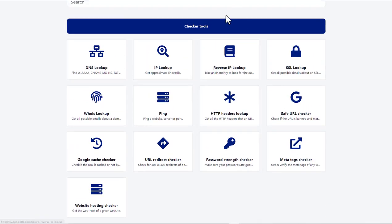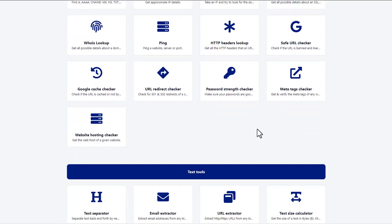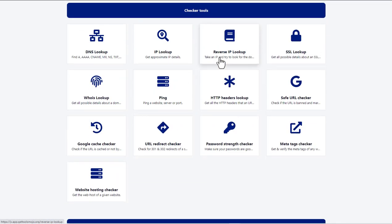But basically you've got a set of checker tools on here, which is DNS lookup, IP lookup, reverse lookup. If you're a beginner and you're trying to sell this type of thing, I'm not quite sure what the point of this stuff is. Things like whois lookup, all you need to do is type whois, and you're going to have sites that do that for you anyway. So some of this stuff I don't know when you would ever use as a beginner. I really do not. So basically you can go ahead and use these checker tools.